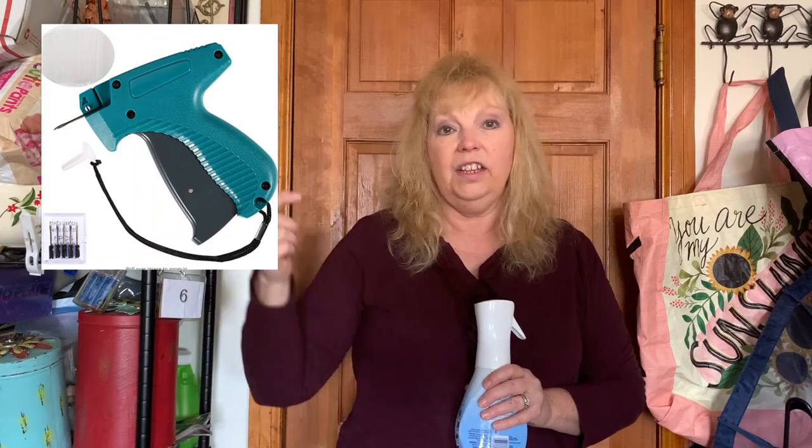Suzanne Wells recommends that you get one of those tag guns and you cut off the tag and you wash it and dry it. And then you use the tag gun to put the tag back on the garment. I've not done that yet.